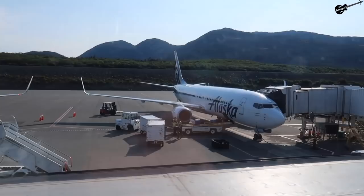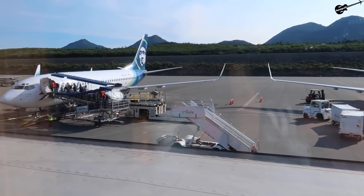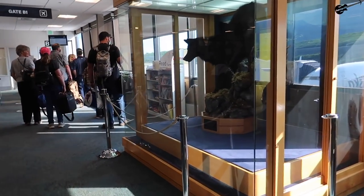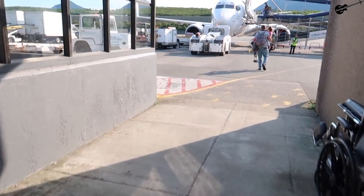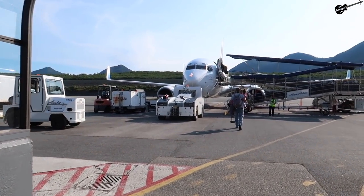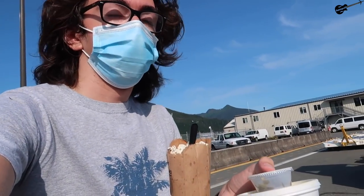And here's an Alaska 737-800 coming in from Seattle, and we'll head back down there tomorrow morning. I picked up some soup along with the popcorn, and now we'll be heading back to my aircraft for the last leg of the milk run.